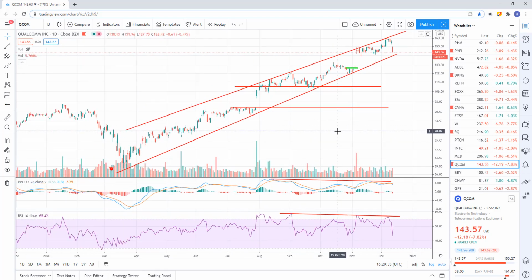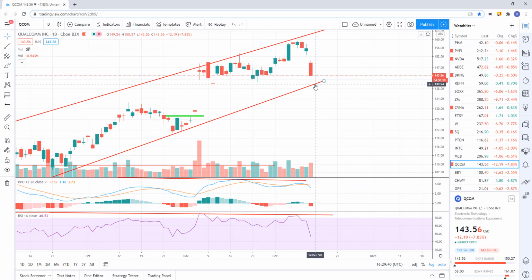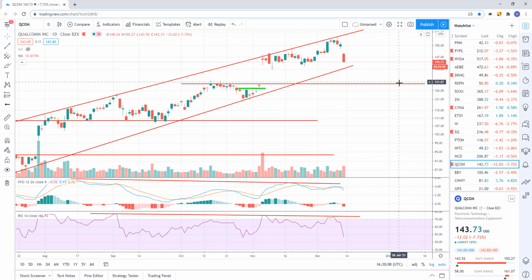Now we're coming down to the support though. Here's your price channel right there, and we're coming down to hit that support. So very likely we get a reaction there, and so I'll most likely be taking some profit right here, and then we'll see if we actually get a break of this price channel. But if we get the break of the price channel, I would expect we get a reaction right there at about 129.45, 130, somewhere right in there. We'll just mark it out right there at about 130.